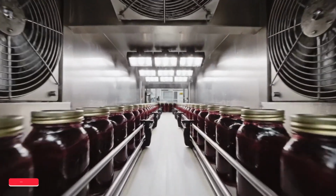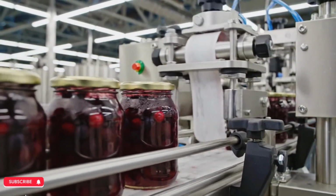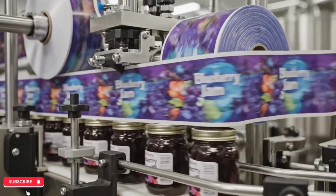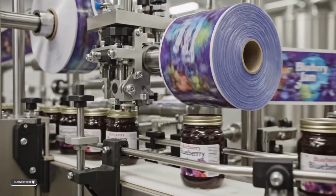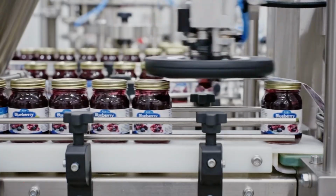Cooling secures the structure and clarity of blueberry jam. Now stabilized, blueberry jam advances toward its branded identity. Brand identity meets automation in the blueberry jam line. Each blueberry jam jar carries traceability and trust.